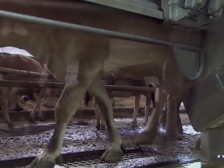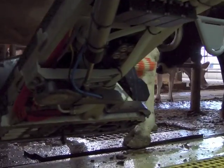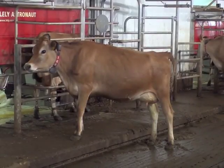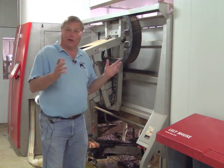We had a cow, Callie was her name, that was so excited for it that in a 24-hour period she went through 185 times. Now she was milked five of those times. She went through over and over again until the next day she probably only went through 10 times, because she was laid out and so tired that laying in sand seemed a more appealing thing than going through the robot 185 times.